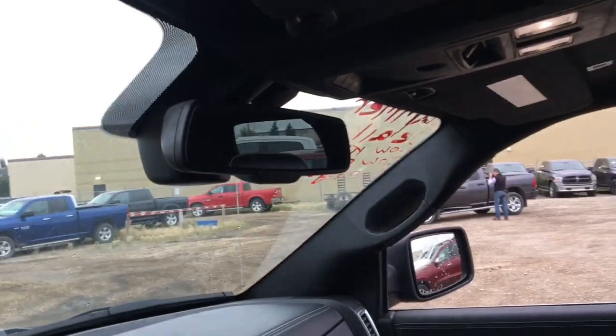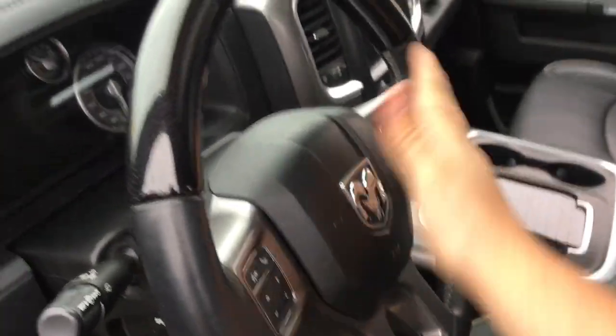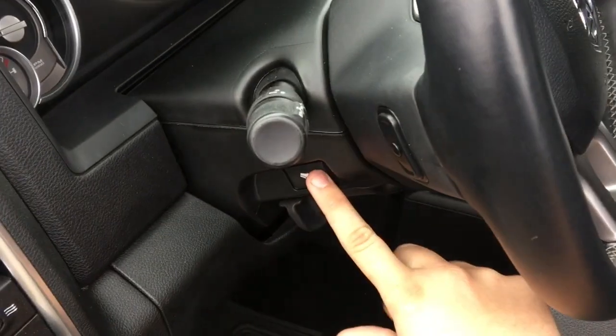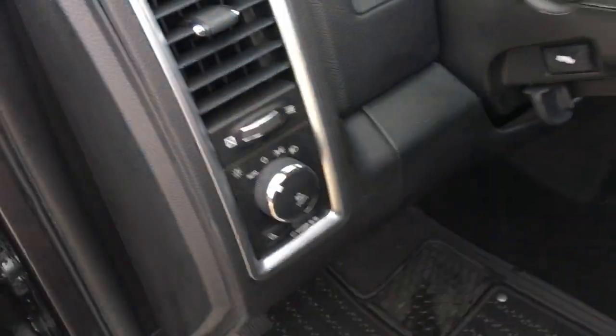Auto dimming rear view mirror, and this has LED interior lighting throughout. This has a leather wrapped steering wheel with unique materials on the top here. This is a tilt steering wheel too. This does have power adjustable pedals. You can move the pedals closer or further away from your feet. And this has automatic headlamps, so you can set it and forget it.